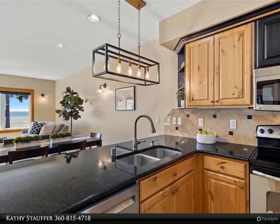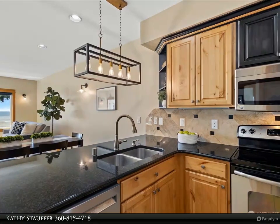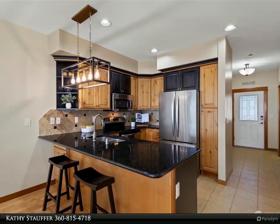Whether you're a seasoned entertainer or simply one to enjoy the good life, this Grand Bay condo is the ultimate destination for the discerning buyer. Come experience the best of waterfront living and make this your new home today.